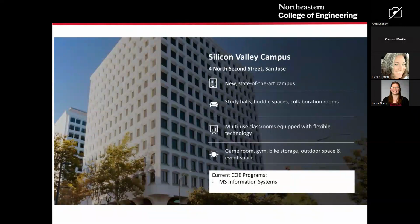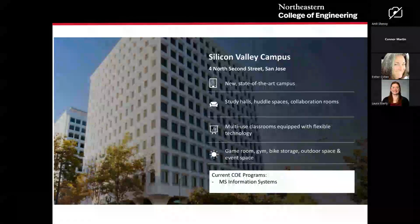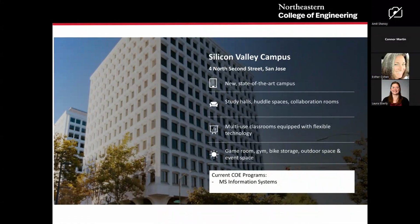And then here's Silicon Valley. Silicon Valley has warm weather, our first warm weather campus here. It's a great opportunity if you're looking at the tech startup space. There's a lot of opportunity through the campus to get involved in the startup industry. So this would be a great opportunity if you're looking to be there.